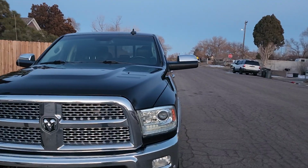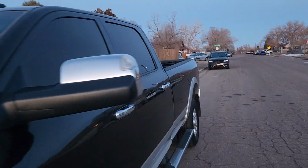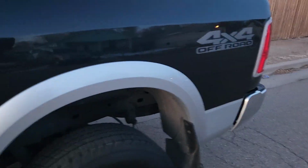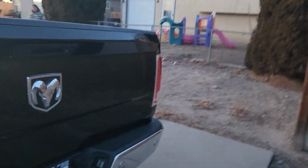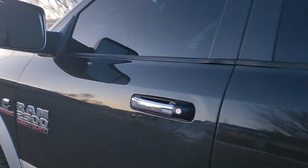It just dawned on me, I've had my Dodge Ram 2500 for about a month now. So I figured I'd give you guys an update, now that I've been driving it for about a month: how I'm liking it, what I like, what I don't like about it, that kind of stuff. Really haven't done any customizations to it. I've just been driving it. So, start off and give you a look under the hood.